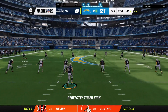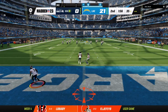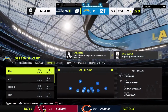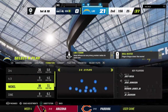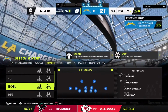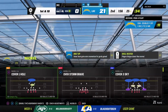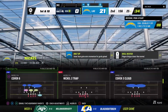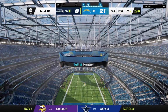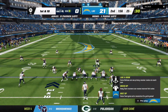Set now to kick this one away, and off it goes. And that one will bounce out of the back of the end zone, so we will start here at the 25. Coming to the line here to begin their next drive, the Seahawks offense.